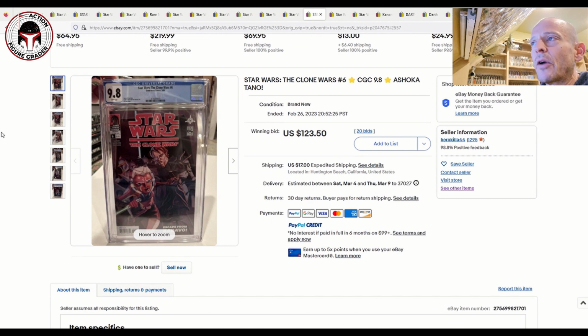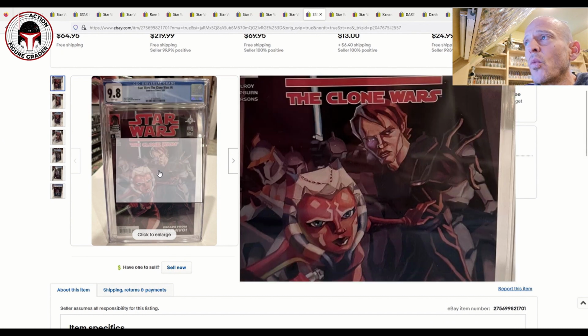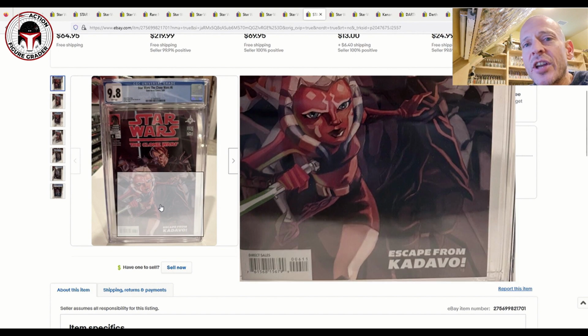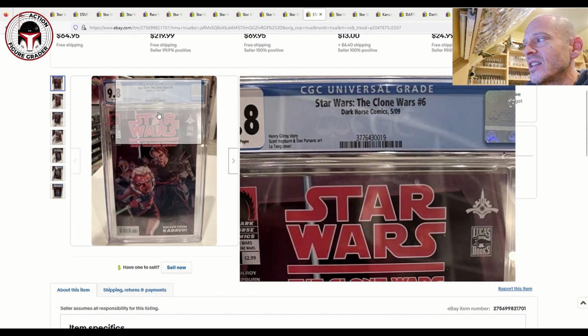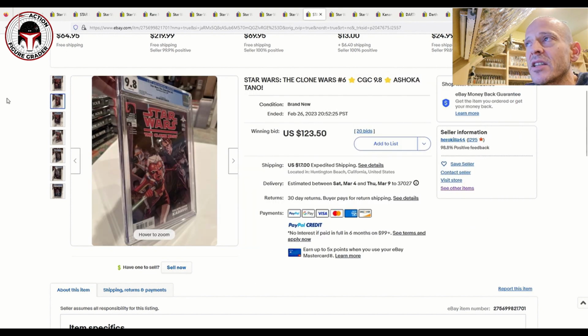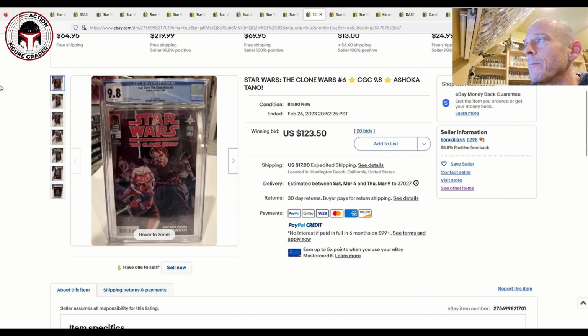This is the one that I really want, though. And this is one I had in my What to Buy video last week or 2 weeks ago. This is Clone Wars #6. This is kind of the first cover where you see Ahsoka finally coming out of her shell. She used to be a Padawan, but now she's leading the charge. It's just an awesome cover, and probably next on my list in terms of the Clone Wars books I want to pick up. This one sold for $123.50 plus $17 shipping. That's a great buy.